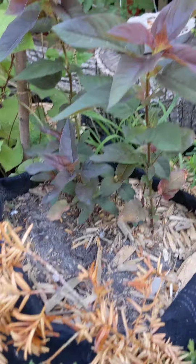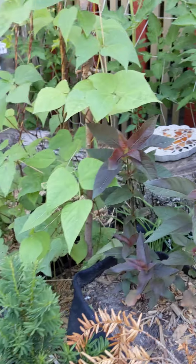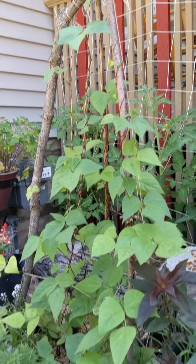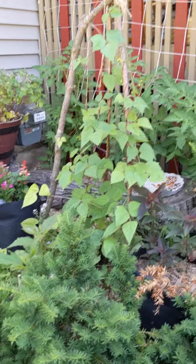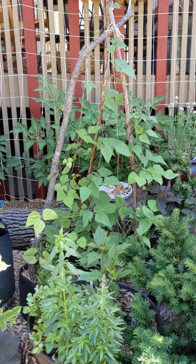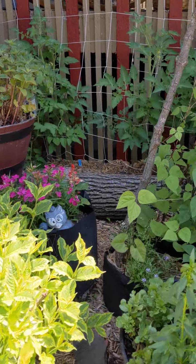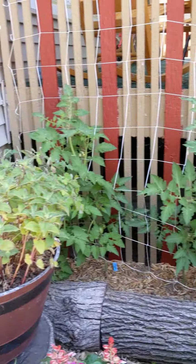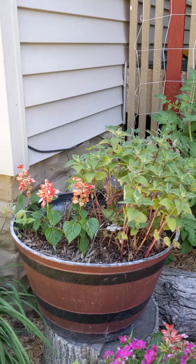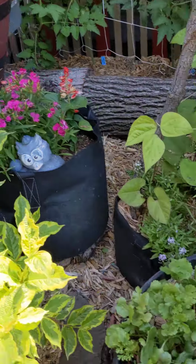There's some kind of flower from Kay. It's got a yellow flower on it. I do not know its actual name. And this is my bean tower, of which I have forgotten what kind of bean it is. So we'll find out later. Back here in the corner, those tomatoes. I've got some bee balm. We planted some salvia, and I grew some dianthus.